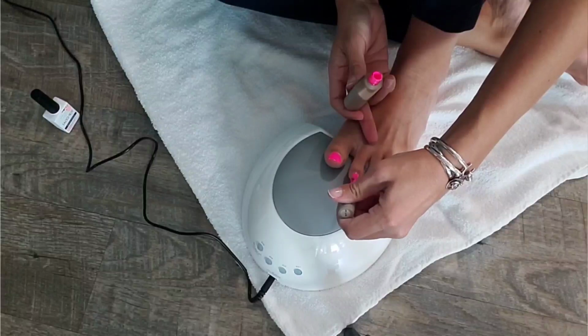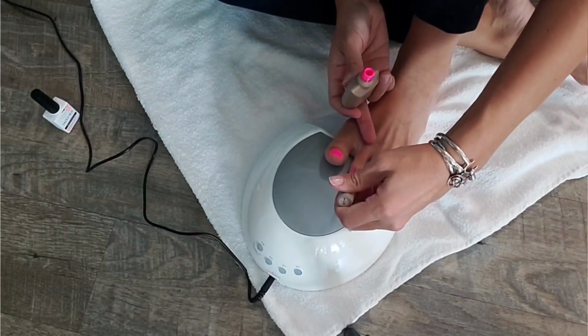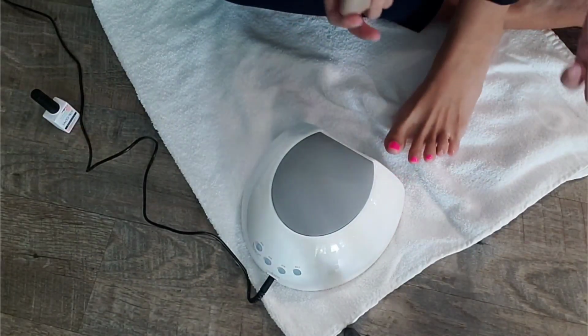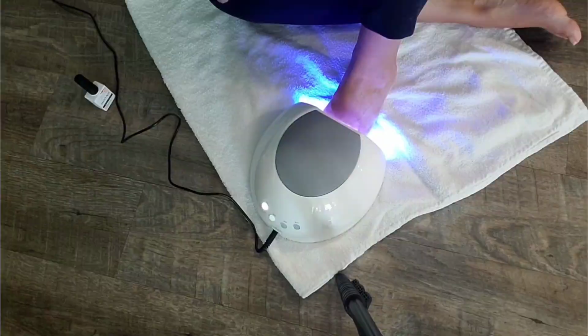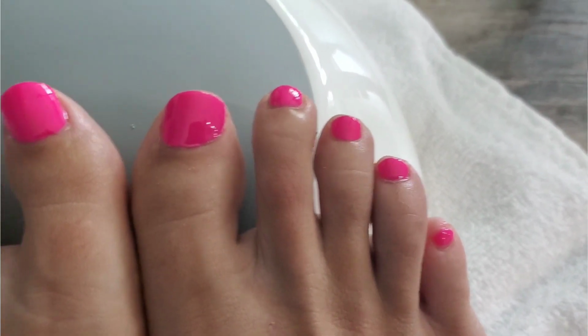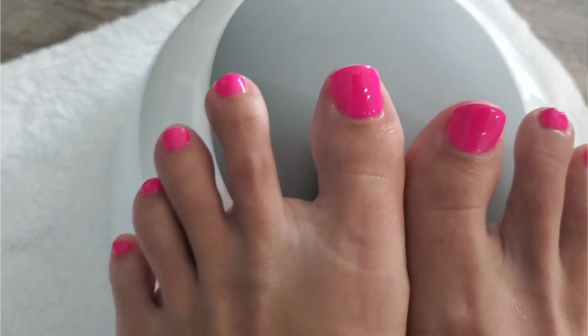I also really like the bottle. It comes in this really cute sort of tan khaki color, matte finish, and it's an easy open top here, and you can see the color. Very bright, very popping, perfect for our vacation that we have coming up soon, which is why I chose this color. And I have to do my nails.